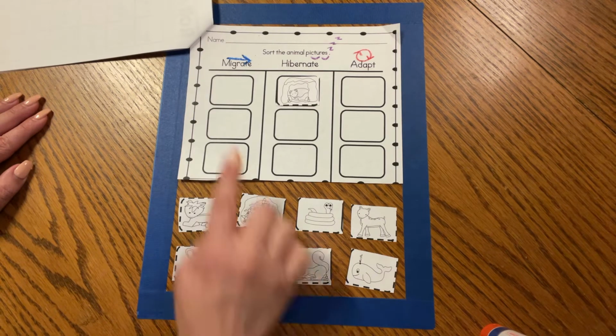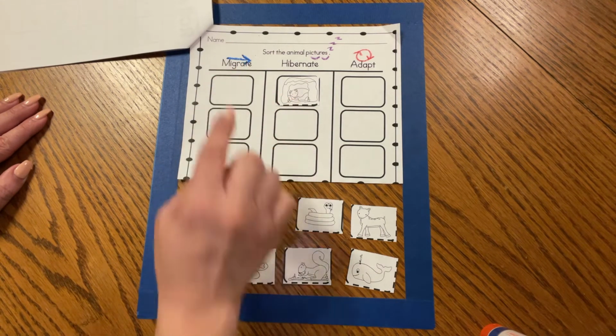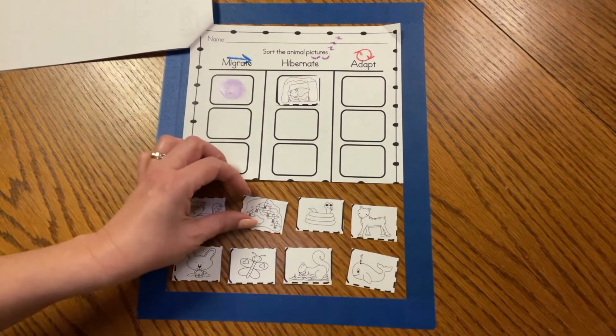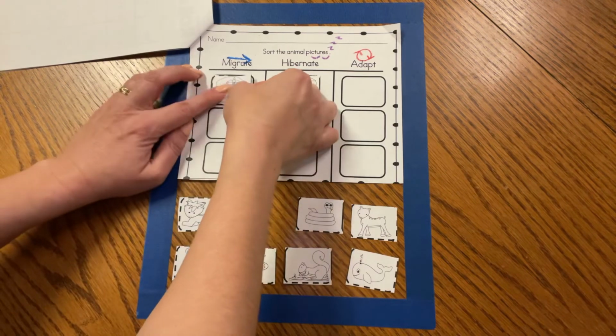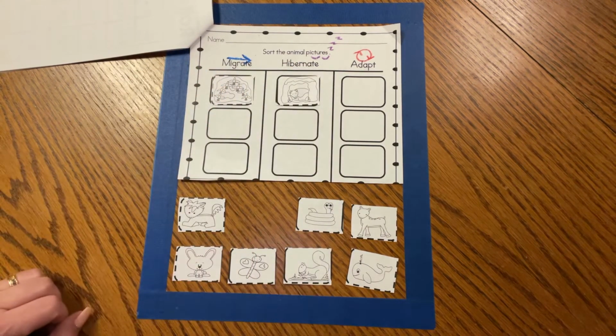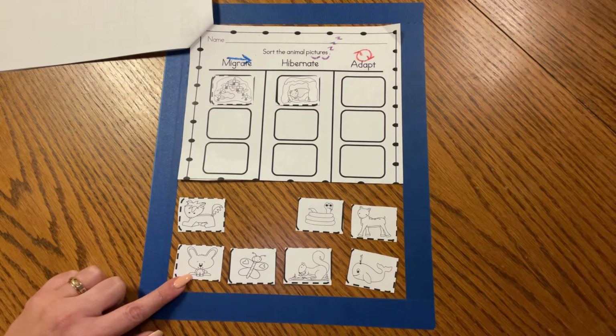So we know they go somewhere else. That means they migrate. So let's put the dot of glue in the migrate picture box. We know they migrate. Then we also spoke about another little animal that lives in the Arctic and hops along. That's right, the Arctic hare.